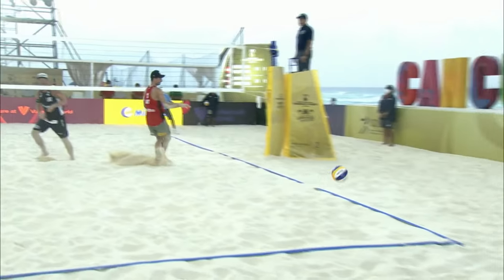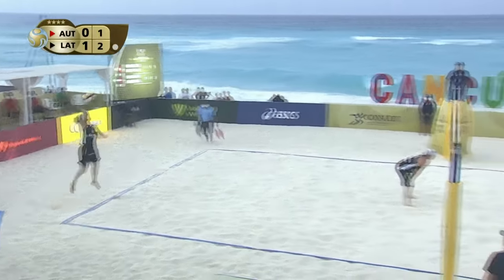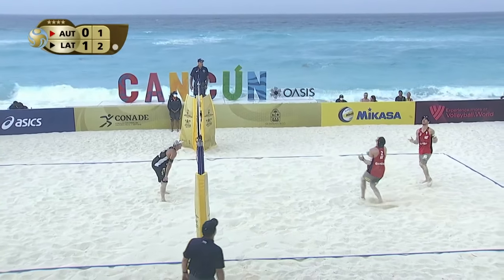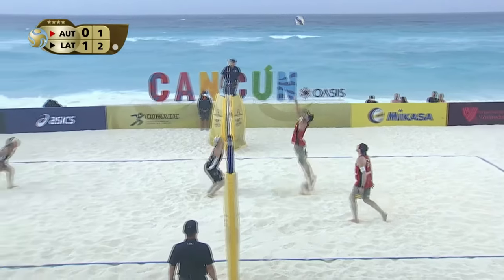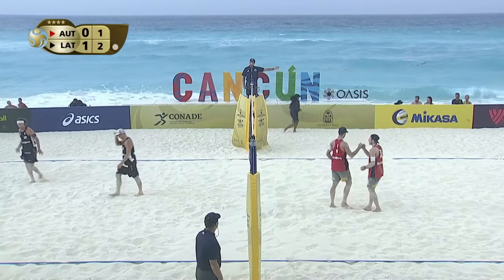They're always looking to find a way to make it so difficult for the opposition. We weren't even thinking of three touches, just pop it up. We can go on two, we can put the pressure on, keep them moving. That's what Latvia will do, and they'll do it all game long.